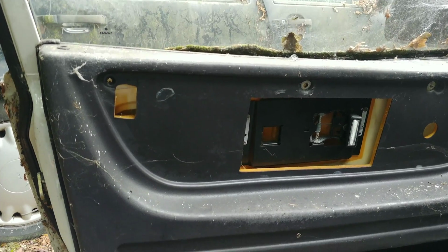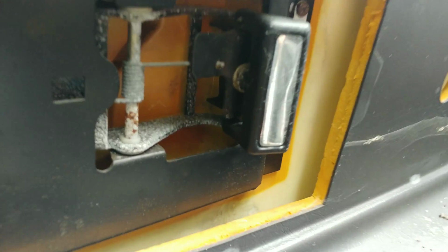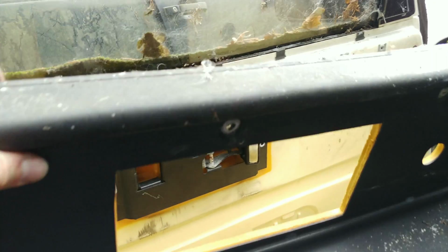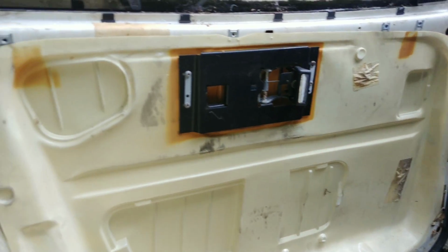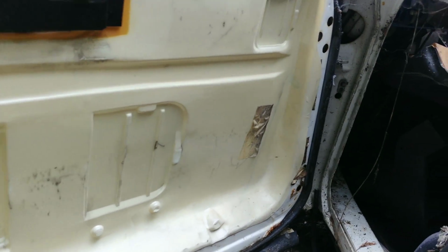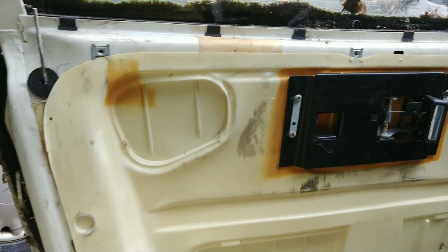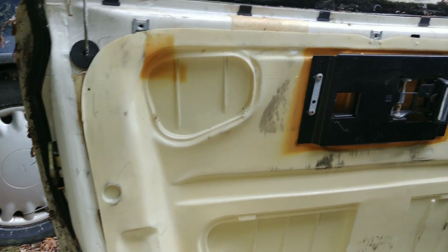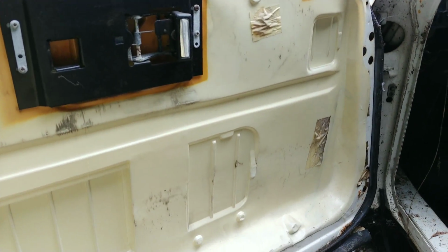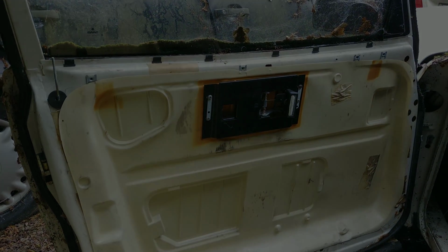Okay, moment of truth. Pop this door card off. I've had a sneaky little peek down the side there and it looks pretty good. Let's see what this membrane is like. Oh my word, look at that. That's fantastic. That is exactly what I'm after. Brilliant stuff. Now it's just a matter of very carefully prizing it off so as not to damage them. They're so brittle, these things. But that is a great result.